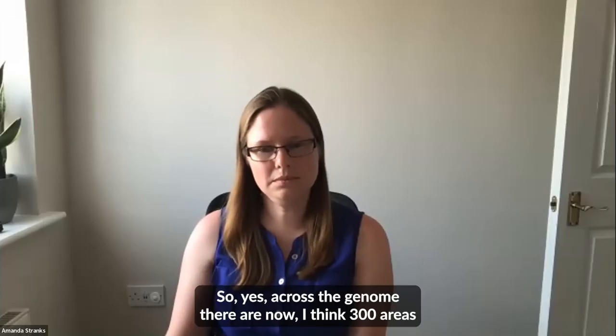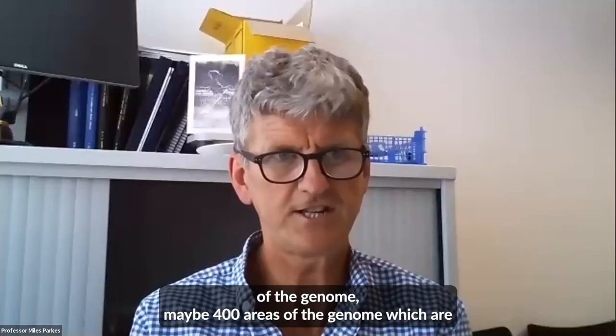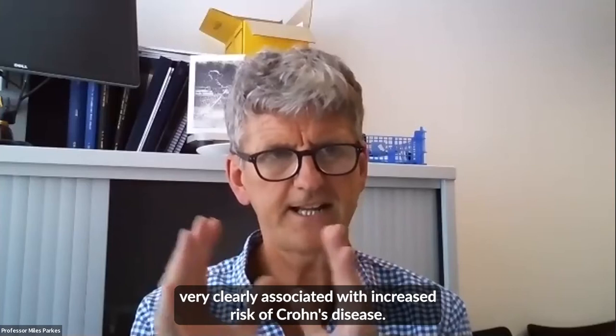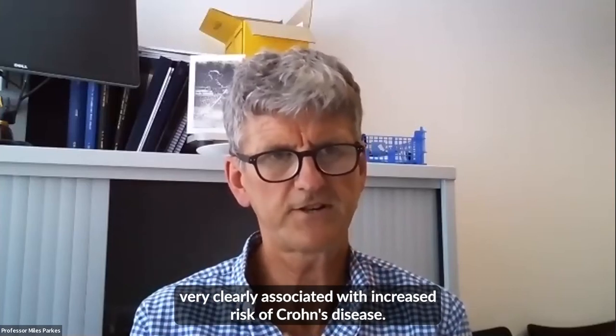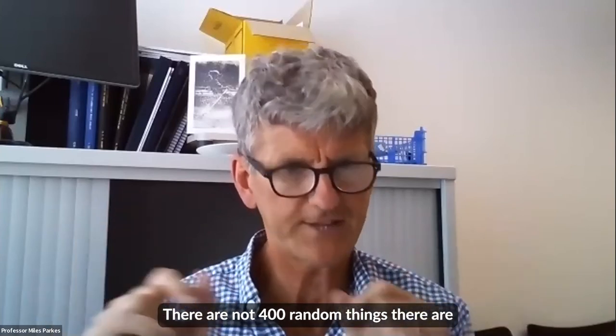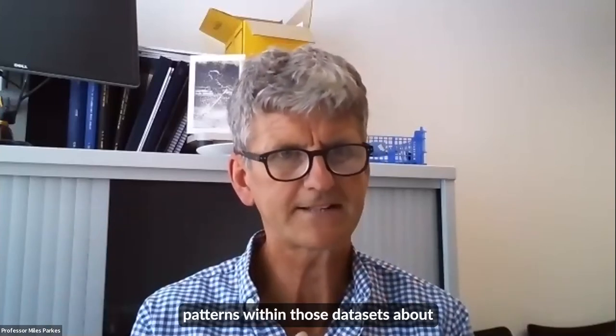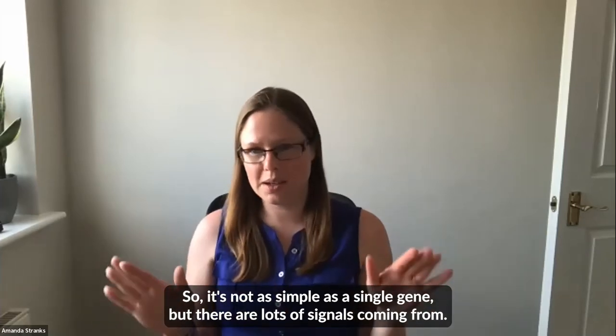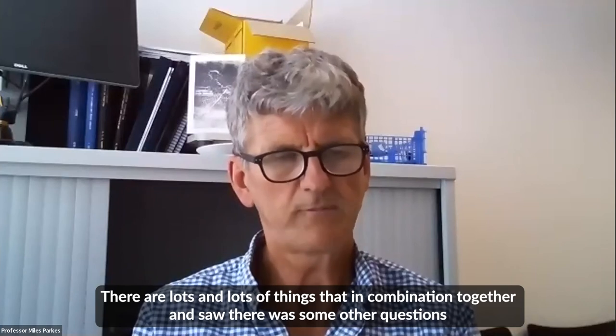So yes, across the genome there are now, I think, 300, maybe 400 areas of the genome which are very clearly associated with increased risk of Crohn's disease. Of course, there are patterns within that data. They're not 400 random things. There are very much patterns within those data sets about connectivity between the function of those genes. Okay, so it's not as simple as a single gene, but there are lots of signals. Yeah, lots of things that act in combination together.